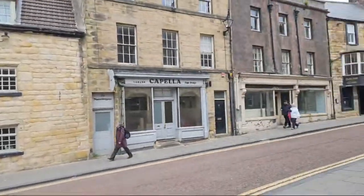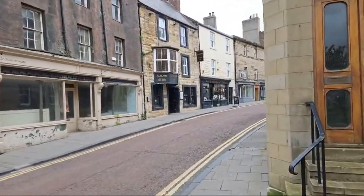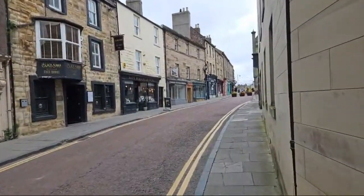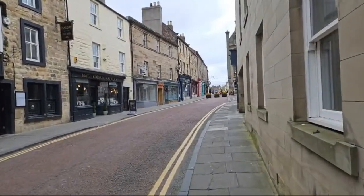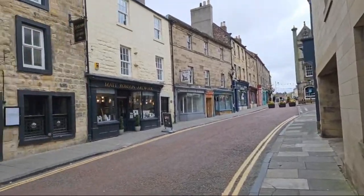Little quiz for you. Okay, so we'll go down this beautiful old-fashioned winding sandstone here. And then you've got the Black Swan, which is a really old pub. There's the Black Swan there.